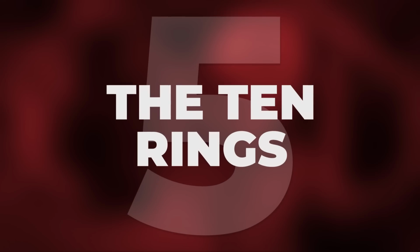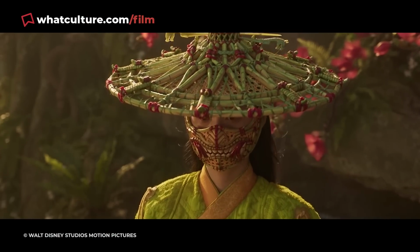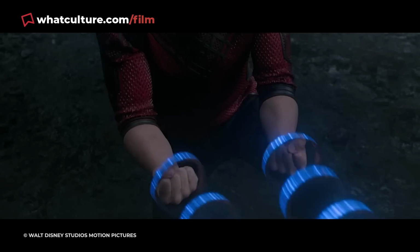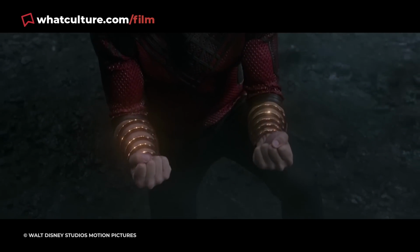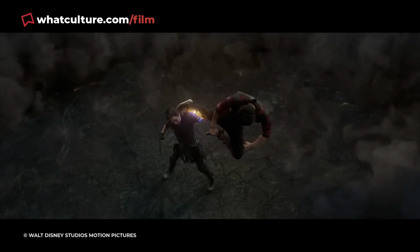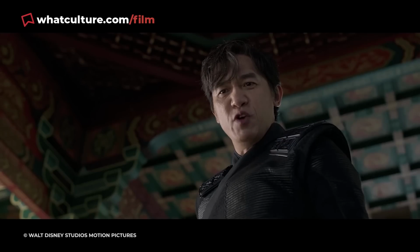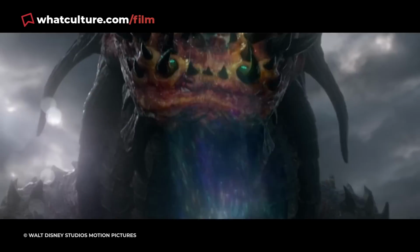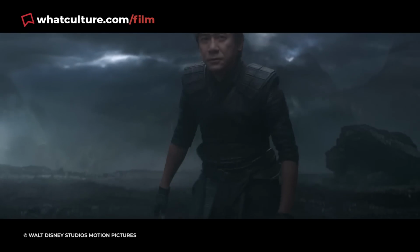Number 5, the Ten Rings. It took longer than expected for the Ten Rings to finally make their legit MCU debut, but they were most certainly worth the wait. Shang-Chi and the Legend of the Ten Rings immediately made a persuasive case for the trinkets being among the franchise's most powerful items, which granted villain Wenwu immortality and godlike abilities from the moment he put them on.